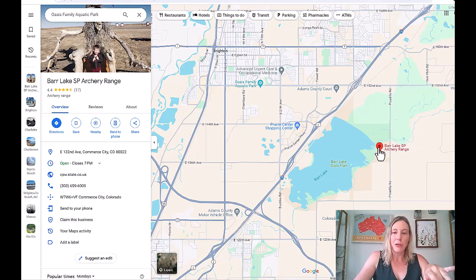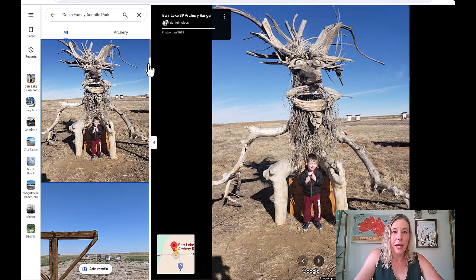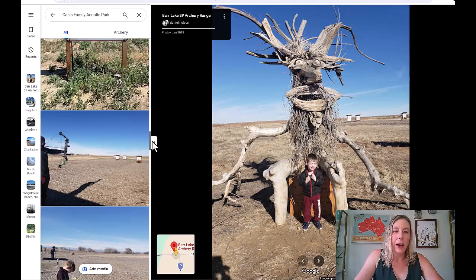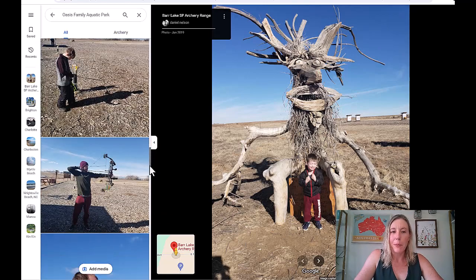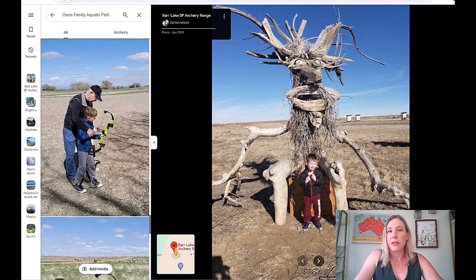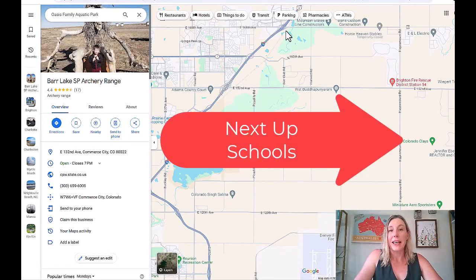There is the archery range, and then I believe there's also a horse corral there, and you can do picnicking and kind of day camping. They don't have overnight camping, but they do have day camping and great events throughout the year that happen there at Bartlett State Park.